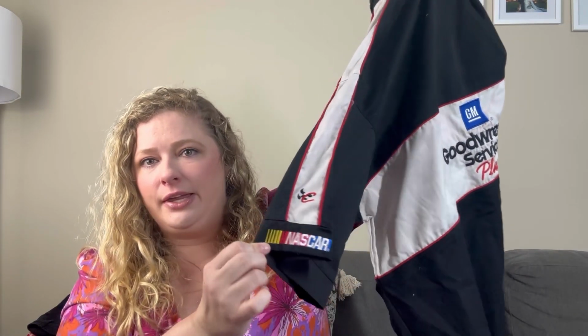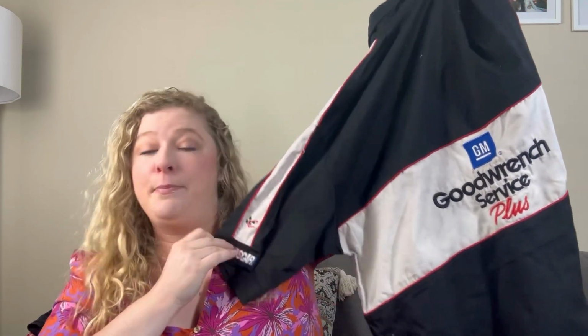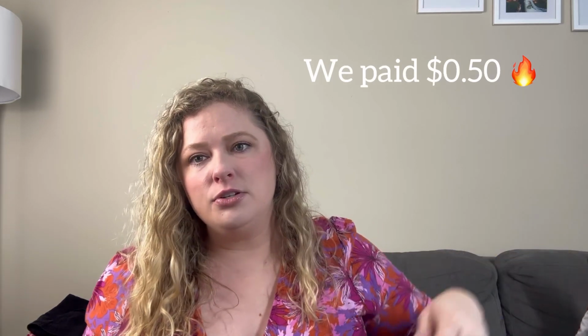It's got the NASCAR hit on the sleeve. Look at me sounding like a vintage seller. I don't know who I think I am. So it's got a back hit as well. We did look this one up, and it looks like that one should bring around $30 to $50. Probably would do better on eBay, so maybe that's one that I will get up on eBay.